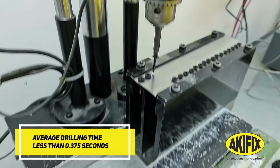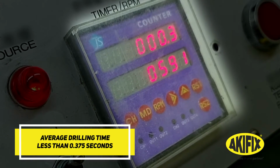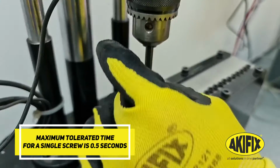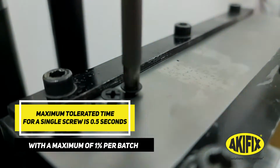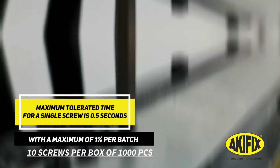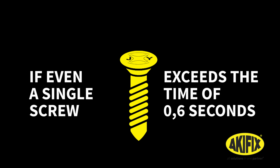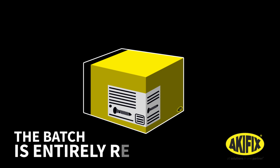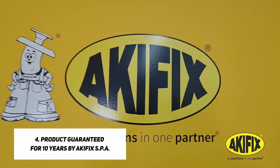Average drilling time less than 0.375 seconds. Maximum tolerated time for a single screw is 0.5 seconds, with a maximum of 1% per batch, 10 screws per box of 1000 pieces. If even a single screw exceeds the time of 0.6 seconds, the batch is entirely rejected. Product guaranteed for 10 years by Akifix.